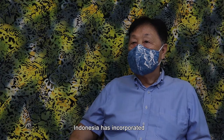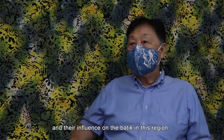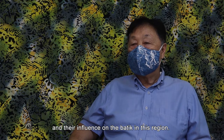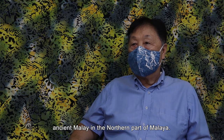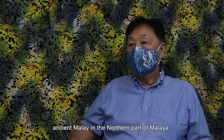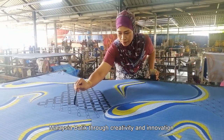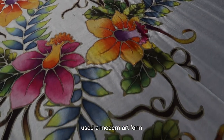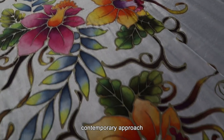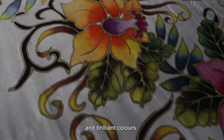Indonesia has incorporated their traditional designs and their influence on the batik in this region. The technique was quickly embraced by ancient Malay in the northern part of Malaya. Malaysian batik, through creativity and innovation, uses a modern art form, a contemporary approach with new styles and brilliant colors.